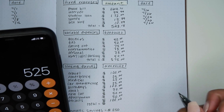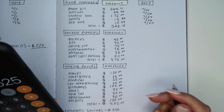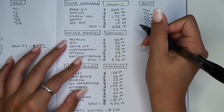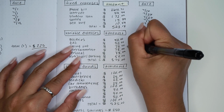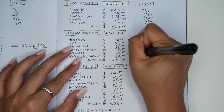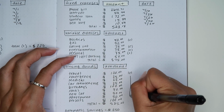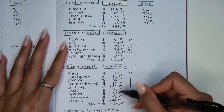All right, $525 is our total. Okay, you guys know the drill. If you don't, I'm gonna mark which ones are cash envelopes and which are not. And I'm gonna just kind of speed through this. It's kind of self-explanatory, but just in case you wanted to know which ones are cash envelopes for me. And then these are all cash envelopes. I'm just gonna do an arrow because I don't feel like writing all the C's. You guys know all of these are cash envelopes.